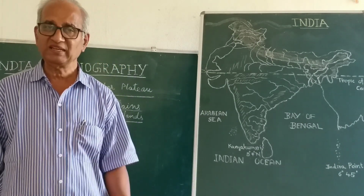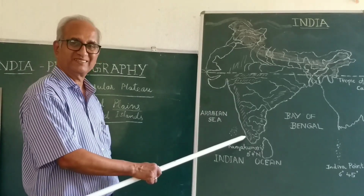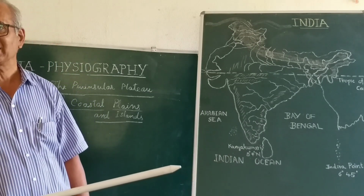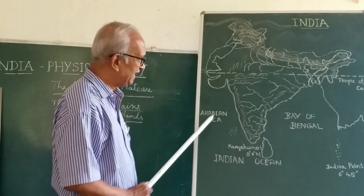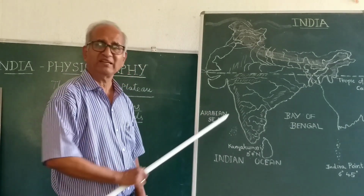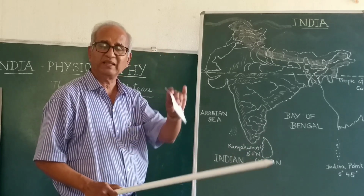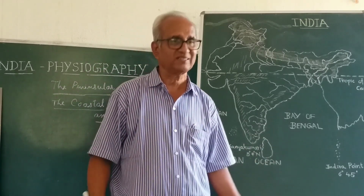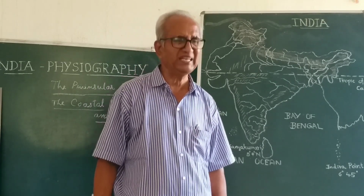So biodiversity, and more than everything, the Western Ghats prevent the moisture-laden clouds that get driven towards the Indian mainland. The Western Ghats prevent them. Say by the first week of June the rains start, heavy rains, and the Western Ghats get very heavy rains.